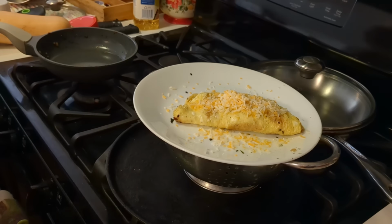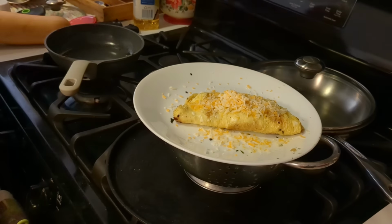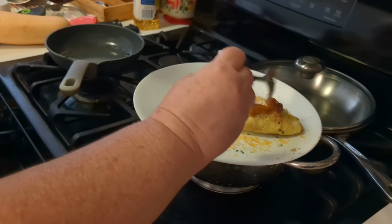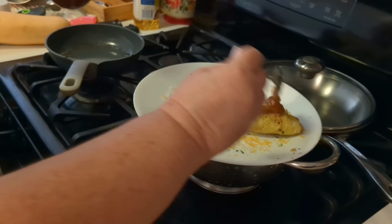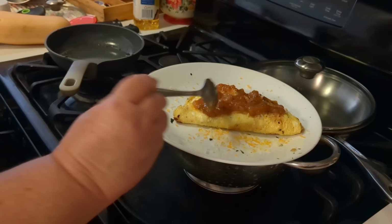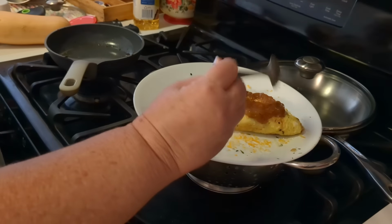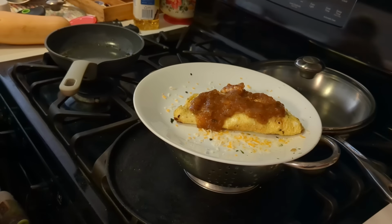Then on top of that, homemade salsa that I made. That I know is not really, really hot. It's a mild salsa. And I am going to pour it on there. Look at that. There we go. That, my friends, is what I'm going to have for breakfast this morning. I am going to have a nice breakfast this morning.